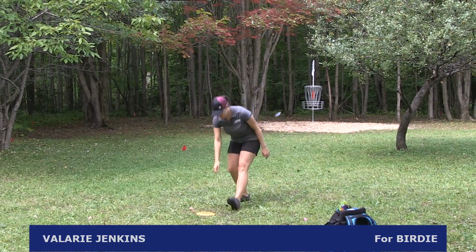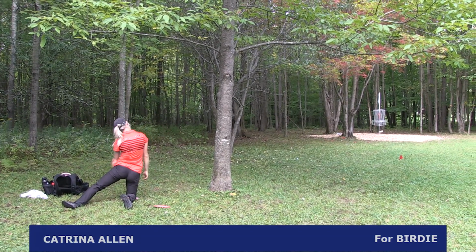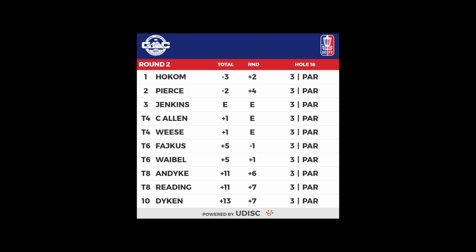Valarie Jenkins, good jump putt for birdie. And Catrina Allen, no real look at birdie either. All pars, finishing it out. We'll see you tomorrow.